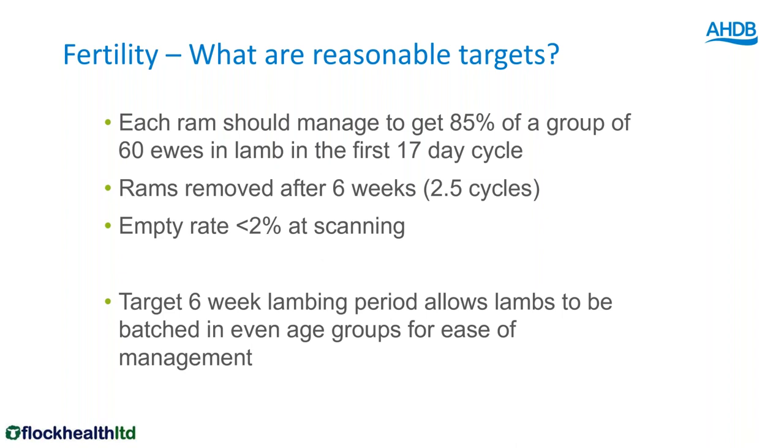And yeah, we can argue about the lambing period. I certainly wouldn't want to go longer than 6 weeks, and arguably you can go quite a bit less than that. It's good for management, good for shepherd health to have a compact lambing period, as long as you've got sufficient manpower around when lambing is on.